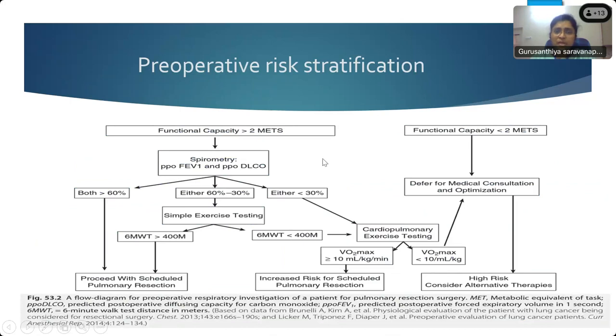So preoperative risk stratification, this is from the 9th edition Miller, wherein first and foremost, the question you ask the patient is if the effort tolerance is more than 2 METs. So if the postoperative FEV1 and the postoperative DLCO are more than 60%, you proceed with the lung resection. But if it's only 30 to 60%, you ask the patient to do a simple exercise test in front of you. If they are able to walk at least 400 meters in 6 minutes, you proceed for surgery. If they are not able to walk 400 meters, you ask them to do a cardiopulmonary exercise testing. If the VO2 max is less than 10, you defer them and manage them medically. If it is more than 10, you schedule them under increased risk.